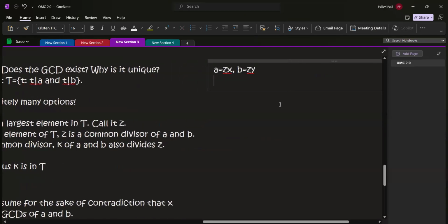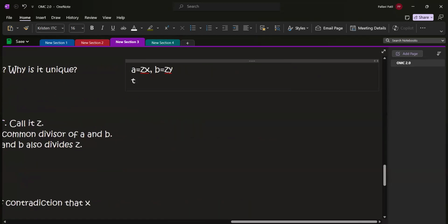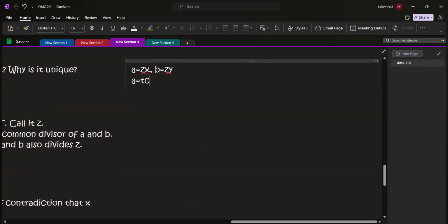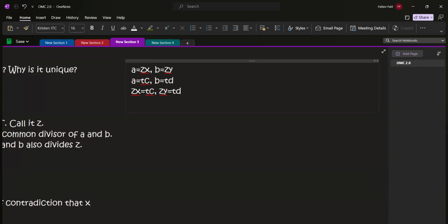Fine. Exactly. So you can consider any other element, suppose T belonging to capital T. Then obviously T is a common divisor. So let's take something else, C and D, such that TC is equal to A and TD is equal to B. And obviously A is equal to ZX as well. So we have the equality ZX equal to TC and ZY equal to TD. Now clearly T will divide the LHS of both the equations. Suppose T does not divide Z. By definition, that means T would have to divide X and T would have to divide Y.